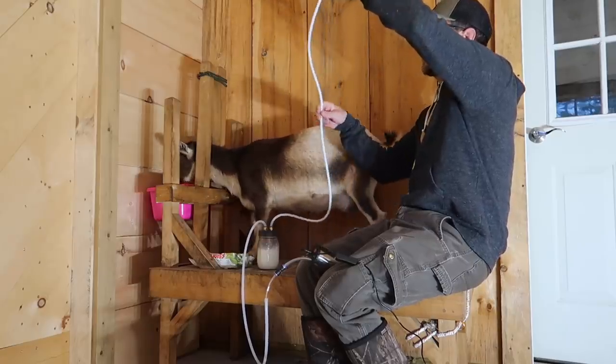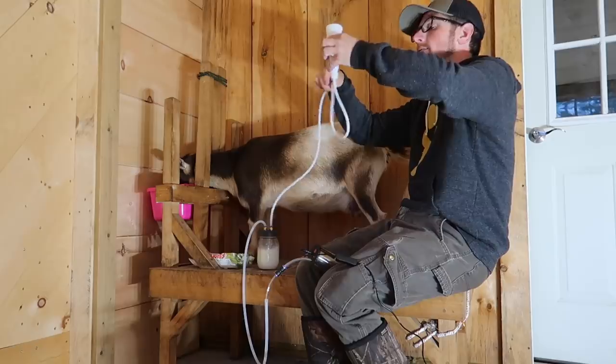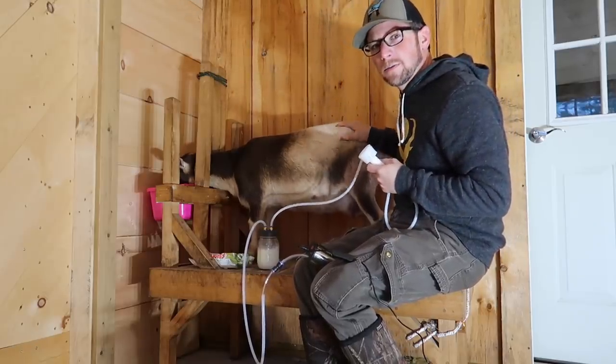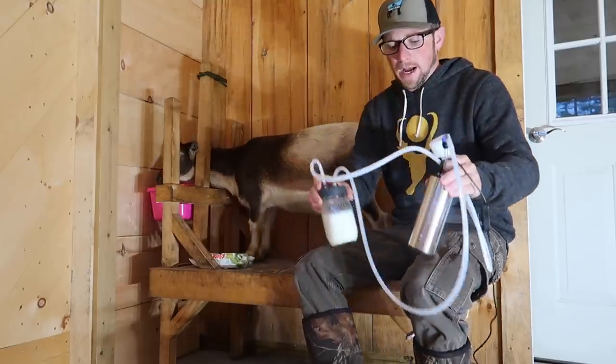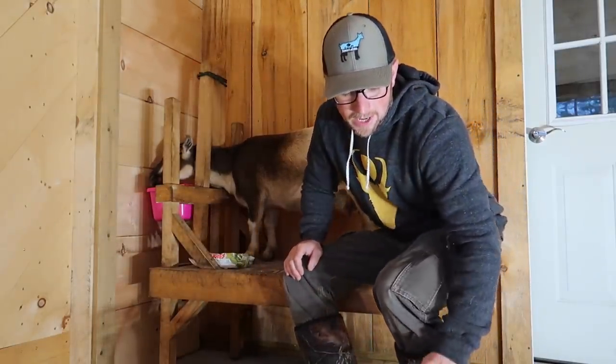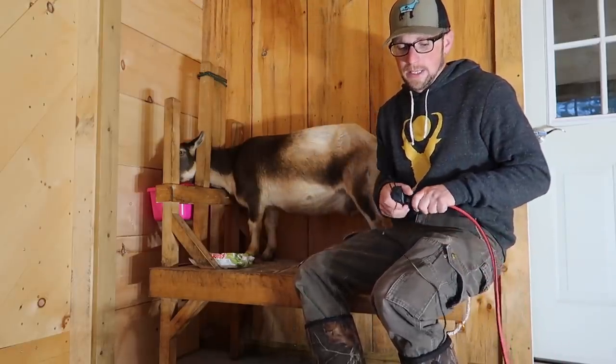We'll be breeding our goats towards the end of November, beginning of December. Willow last year was bred in December, and we had our goats right at the perfect time. We don't want to have them too early. Having them here too early, it's still cold, yucky, and wet. All right, Tootie.